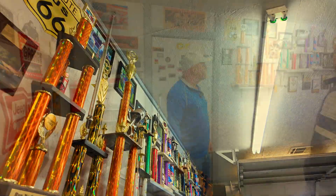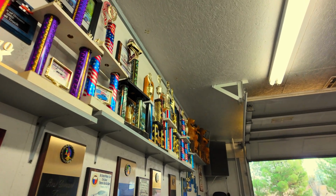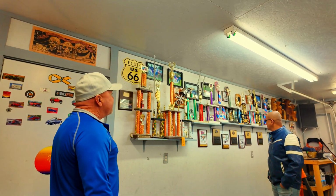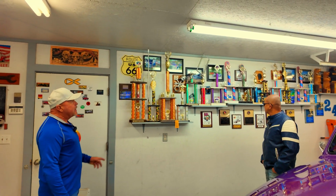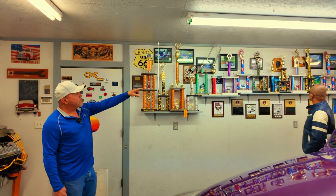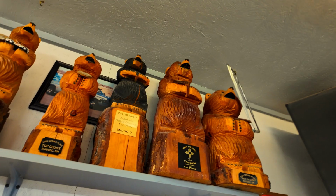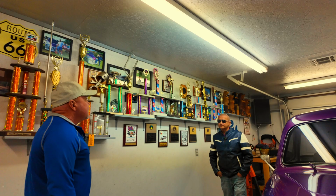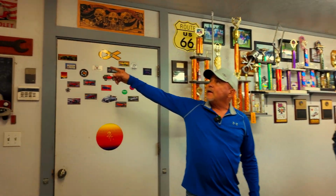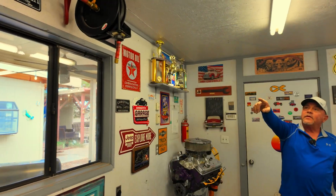Now, while we are in this garage, there are a bunch of trophies here. Are these all from this truck that you won, or almost all of them? There's probably 5 or 6 that I won with a 63 Riviera I used to have. But all of these trophies, those wooden bears back there, I won at different car shows in Ruidoso. They used to give those away. And it's been to Flagstaff and Red River. I got a trophy there. All these trophies. There's 4 or 5 more there.